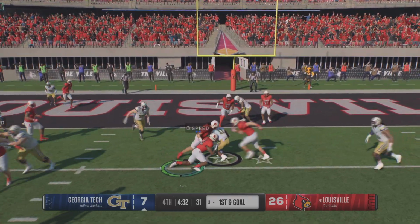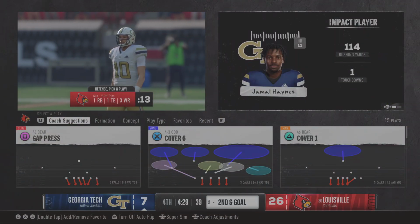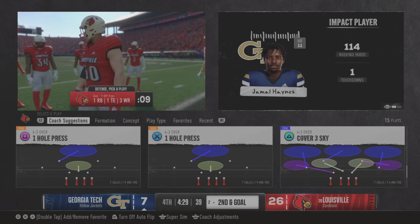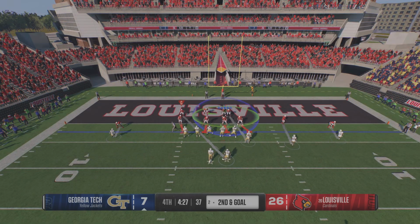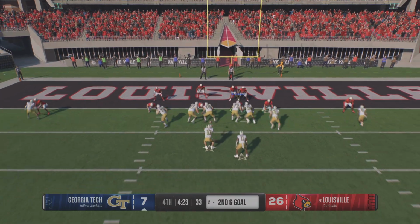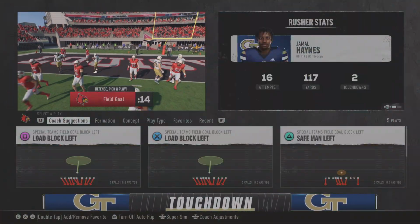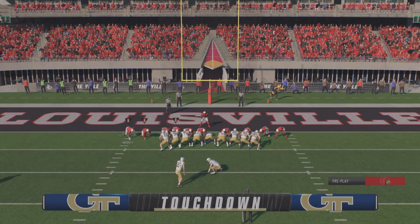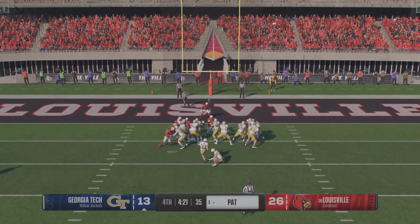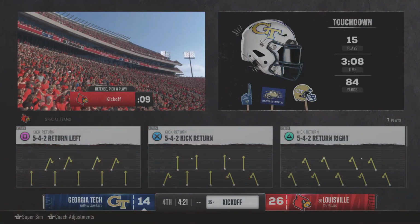Trying to run it in. He steps and powers and works his way. They finally get him down at the 2. Second and goal coming up. Slams ahead. Into the end zone he goes. Touchdown, Georgia Tech. Wow, this offense, they have a lot of faith in this running back, knowing if they get down into this area of the field, he can get it done and he can answer the bell.